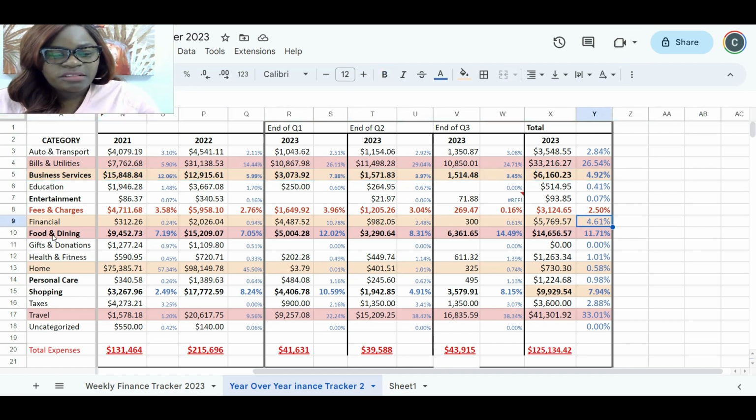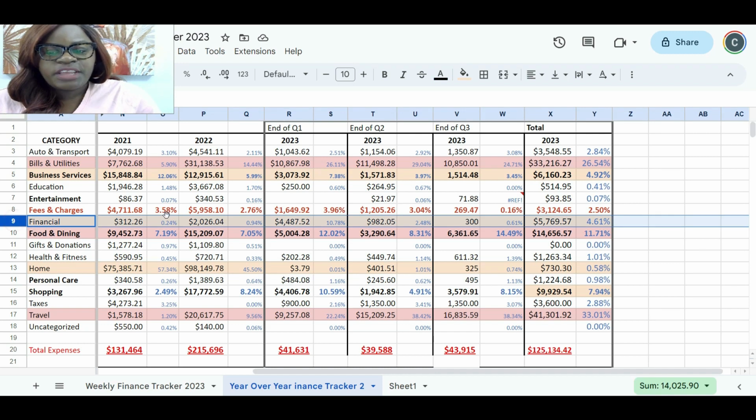And then financial. So financial, this is an interesting one. This is the account that tracked all of my debt snowball payments. Some of them were counted as financial, some were not, but you know what? It's okay. This is at 5%, but it's all for a good cause here. We're paying down debt. So those were the biggest categories that I really wanted to watch out for.